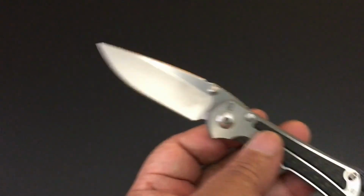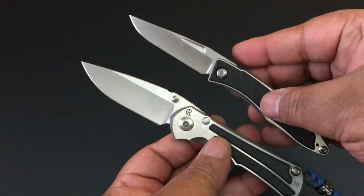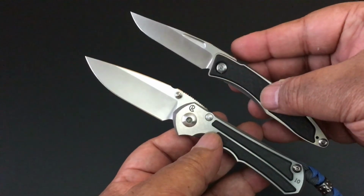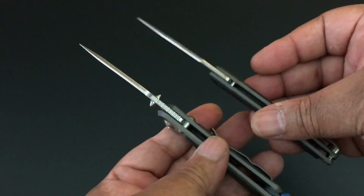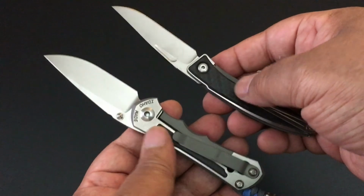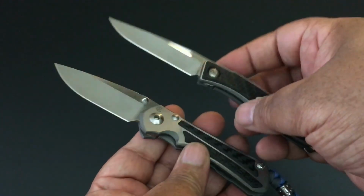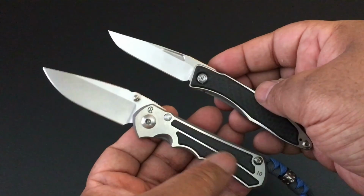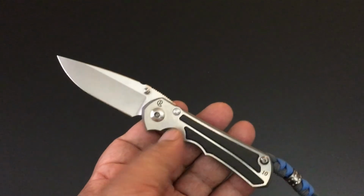I mean, I'm going to compare this with the smaller Chris Reeve knives that I have, but, you know, there's the Menundi. Menundi's just a tad smaller than this. So if you want a beefy gentleman's folder, especially when you talk about the carbon fiber exclusive from Blade HQ, I mean, the small Inkosi is just perfect. It really is.